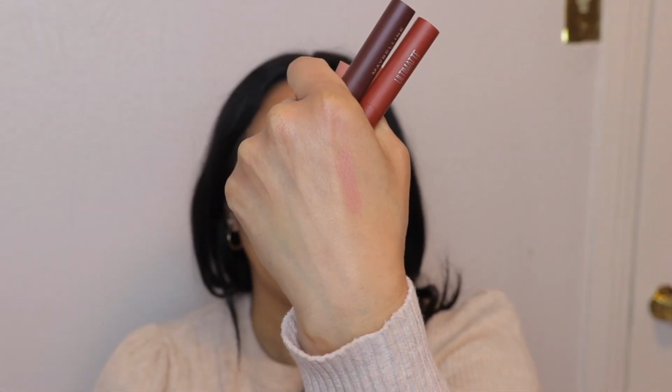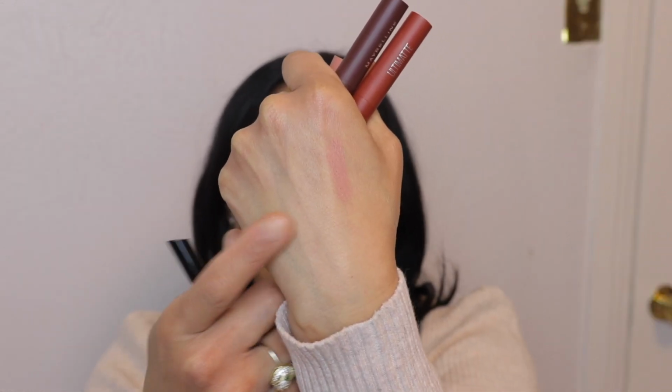So I do want to mention the Maybelline Ultimatte Lipsticks. I do have quite a few shades in these lipsticks, but these shades are the ones that I've really been loving and picking up. One of them is called More Blonde. They recently added a lot of new shades, and this is one of them. It's a very nice peachy nude shade. And then of course I like More Coffee. This one is absolutely gorgeous.